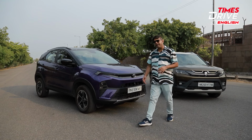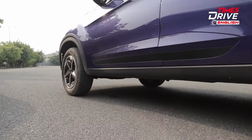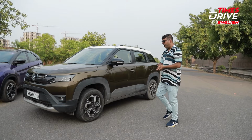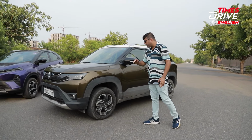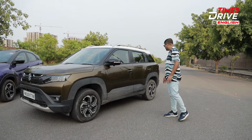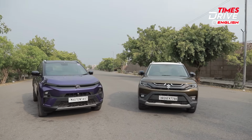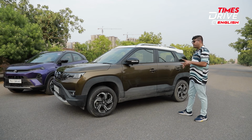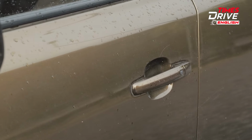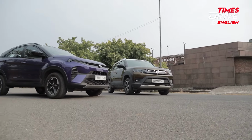Now moving towards the side, both these cars get the same size tires, 16-inch 215 section tires, but the alloy wheel design is completely different. Apart from the wheel differences, you get the cladding in both the cars over the sides, and you get the dual tone combination in the top end variants of both these cars. One feature that is there in the Brezza, which is not there in the Nexon, is the passenger side keyless entry feature. So this feature is there in the Brezza and it's not there in the Tata Nexon.